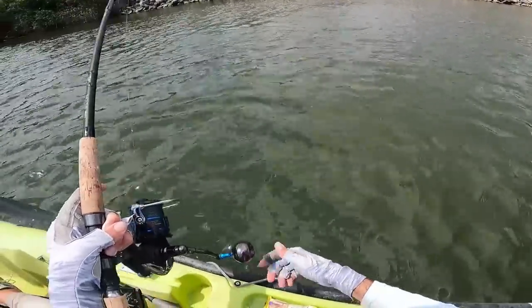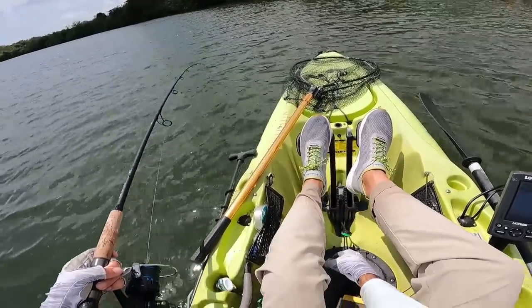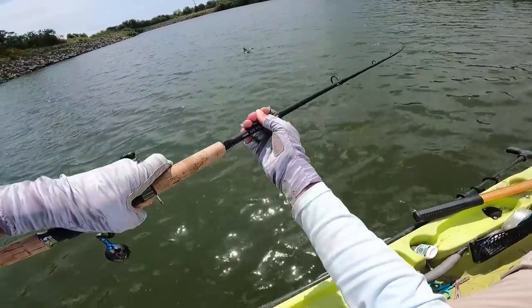I'm using real light leader because the water is fairly clear up in here, although we've had a lot of rain, and I'd rather just get the bites than not get them at all.